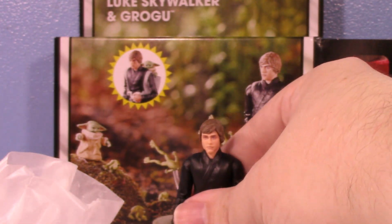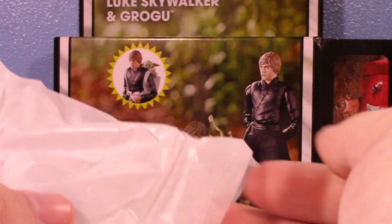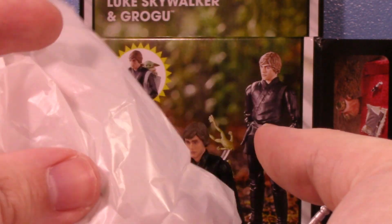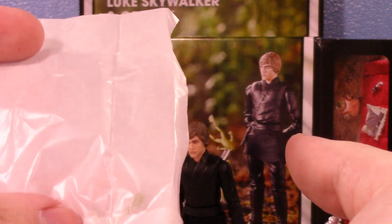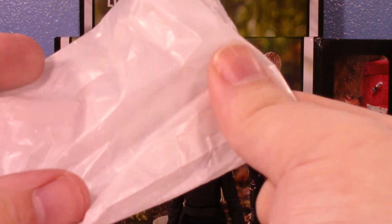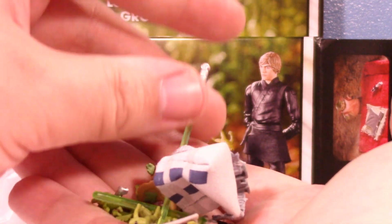So we got 2 bags full of accessories. Let's see what we got. So in bag number 1, we've got lightsabers, frogs, Grogu, almost everything out of this bag. Man, that's just wild. So, still a frog in there. Still a lightsaber hilt. That is a lot of stuff for one little bag. So yeah, let's pick through this. Let's try to figure it out.